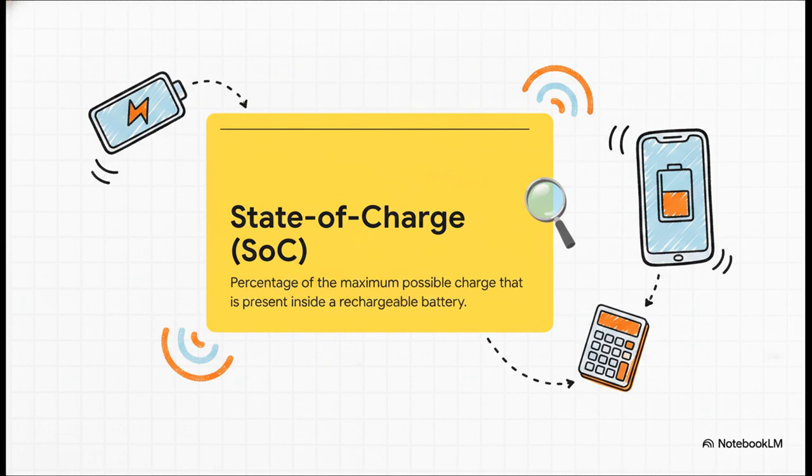Its primary job, and the one you definitely interact with every single day, is keeping track of this key metric, the state of charge, or SOC. This is exactly how your phone knows to display 82% or 15% on your screen, letting you know just how much juice you've actually got left.